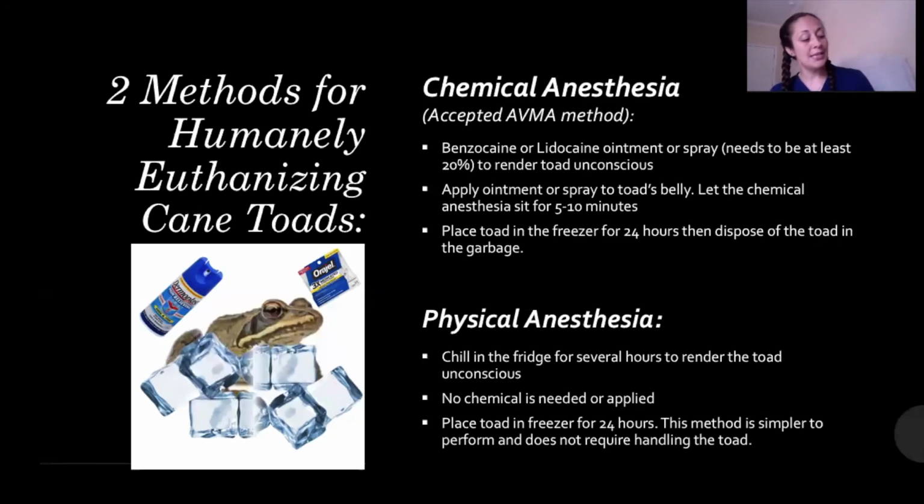After 5 to 10 minutes, that toad is out, and you can go ahead then and transfer it into the freezer. And putting it into the freezer, you have to put it in there for at least 24 hours, and that will successfully kill the toad. Once the toad is killed, you can then throw the dead bagged toad into the garbage.